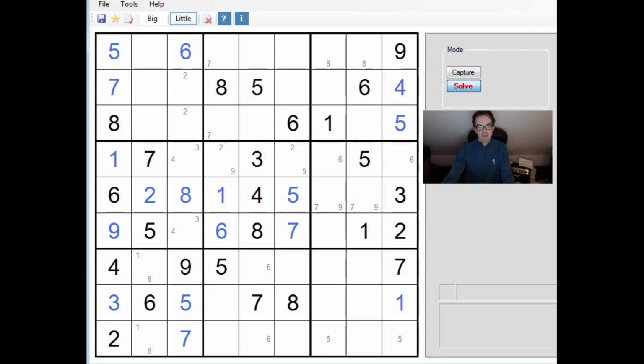Pencil mark 3s here because if we know there's a missing 3 from this nonette, and this 3 here sorts that out. So 3 and 4. And just checking, so that means this is a 4 obviously, and we can pencil mark some 4s down here.